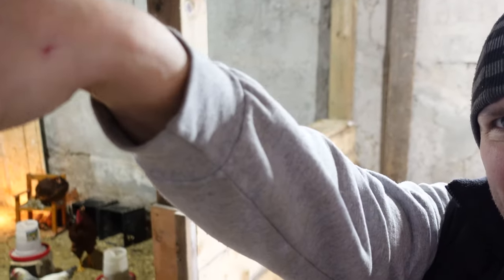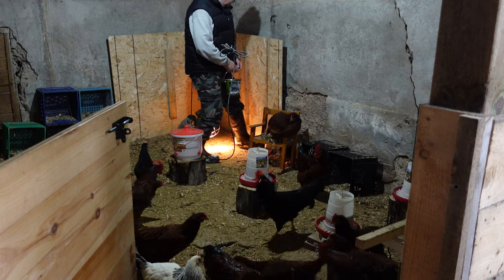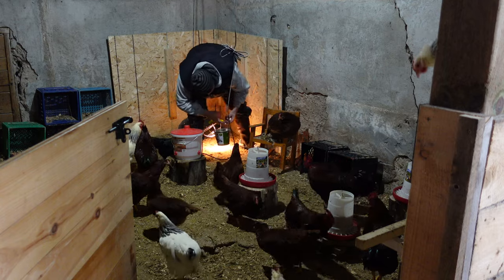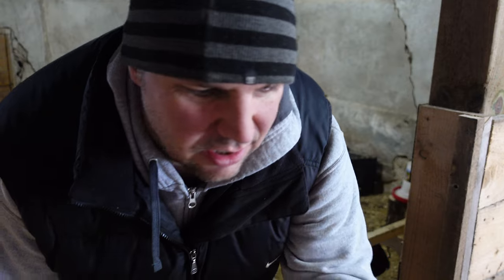One of those naughty Rhode Island red roosters just bit me. Look at that little red mark there. It just bit me, the little bugger. Two more chicken eggs, guys. One is white, one is brown. That's only 3 chicken eggs today.